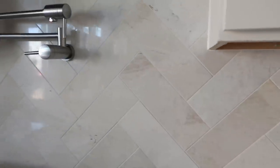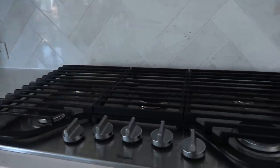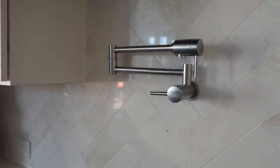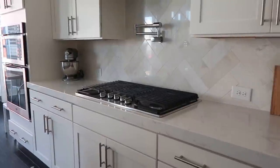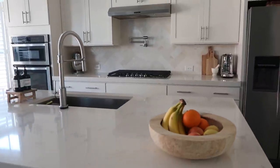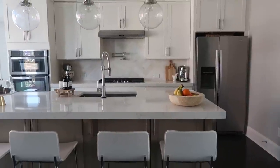Another thing that we want to do, not right now, but eventually, is change the range. I'm thinking of a Wolf, but yeah, definitely want to change that. But as far as the backsplash and the fixtures, the faucets and the pot filler, I'm obsessed. I really love the space. I really love the way it all came out. Everything looks great together. It's very clean, it's very modern, just the way I like it.